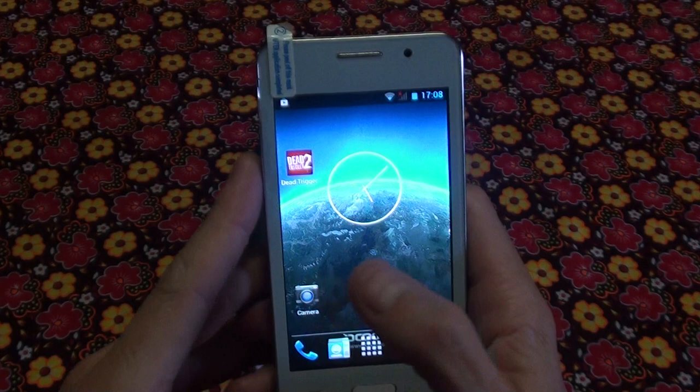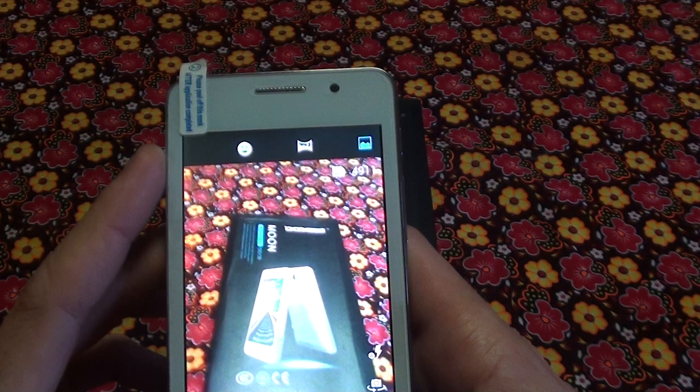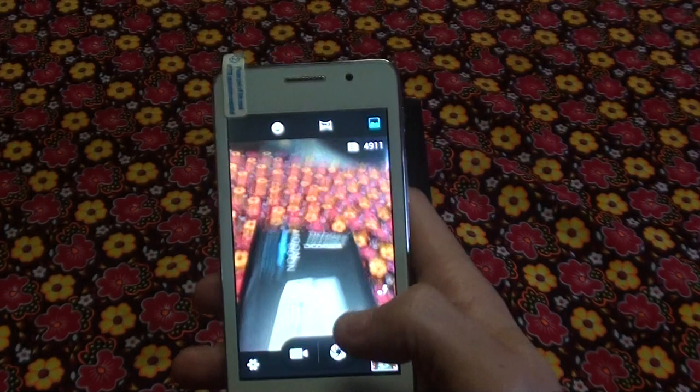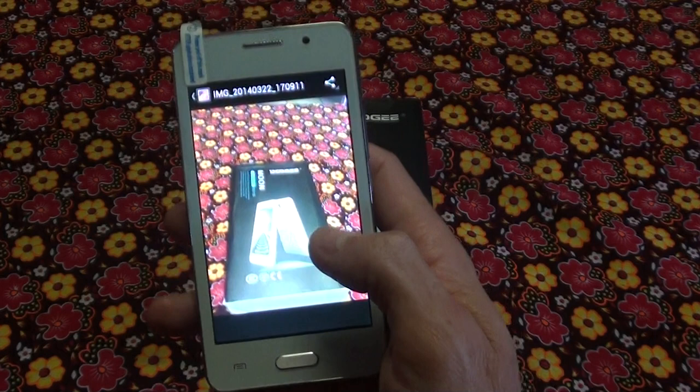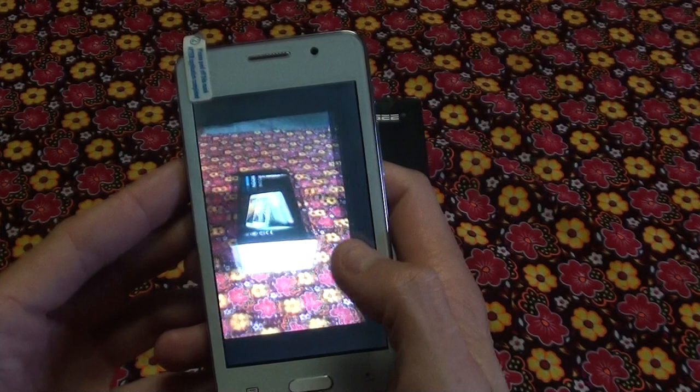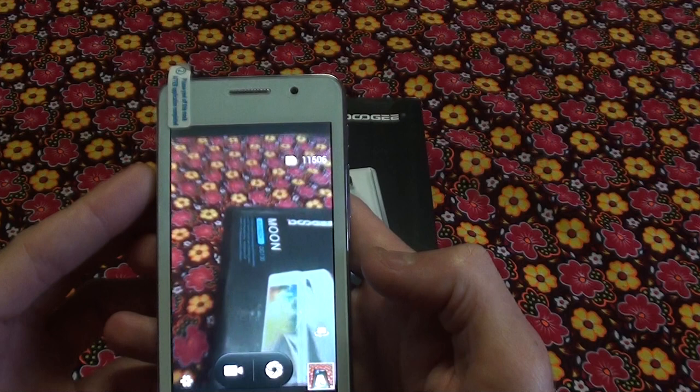Camera, there's a 5 megapixel camera. And like I say, it does have a flash. It's not gonna win any awards with a camera, but it's a very decent camera, especially if the light conditions are very good. It takes fairly decent pictures and stuff. It's got a front-facing camera, so if you do want to do Skype, that kind of stuff, you've got a front-facing camera.